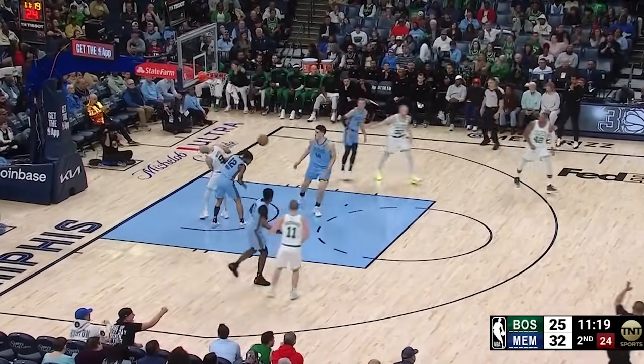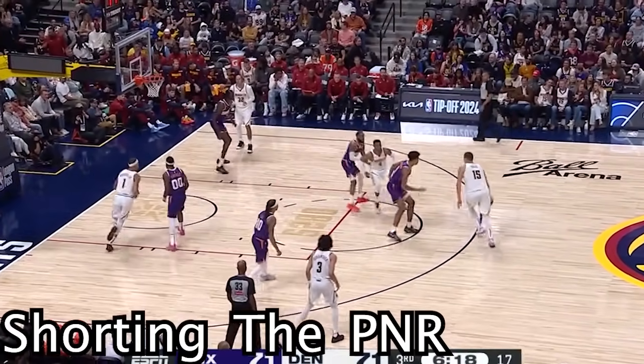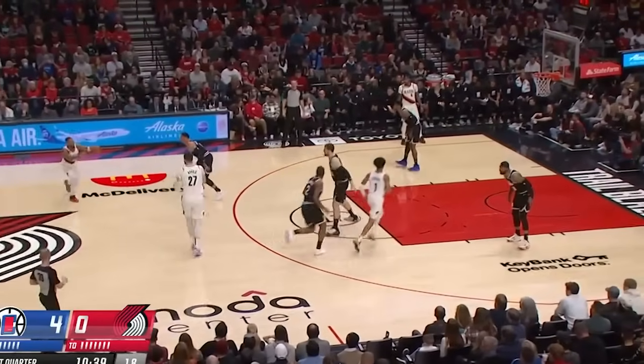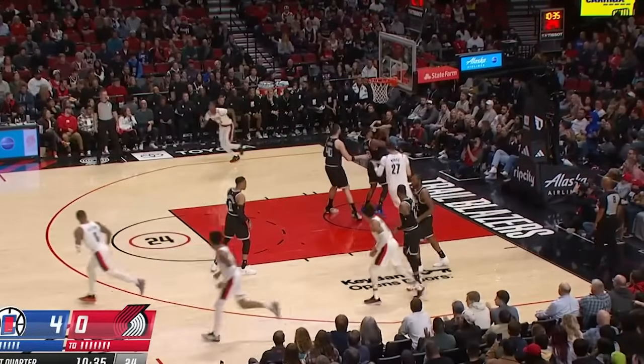Shorten the pick and roll. So we know the pick and roll. It's the simplest form of basketball. It's the simplest play in basketball. There's different coverage in defending the pick and roll, and the idea of shortening the pick and roll is good to use when attacking an aggressive pick and roll coverage.